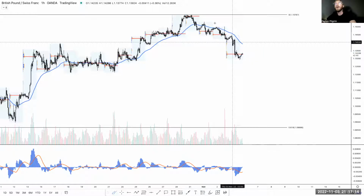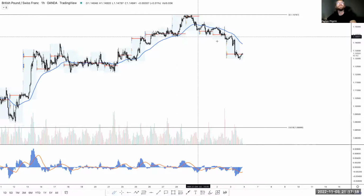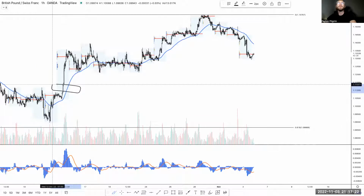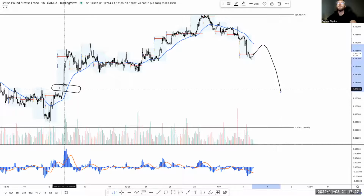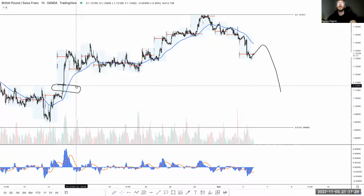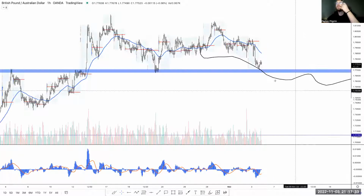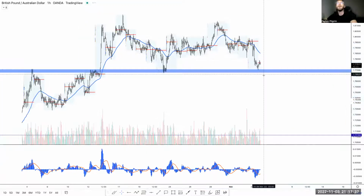But for me, I got to wait for it to come way up here. And even at that point, this isn't my pair. So there's the imbalance. That would be the target. If you're looking for it to drop tomorrow, that would probably be the area where I would look to get out. But that's not my pair. That's really not my pair. This isn't my pair either, but we called this out already.